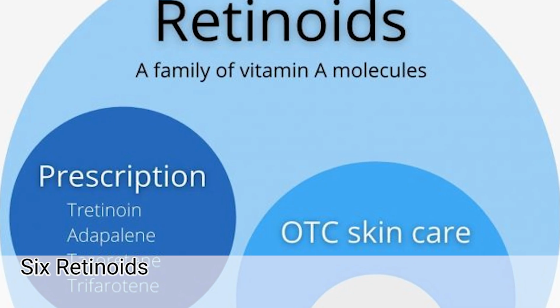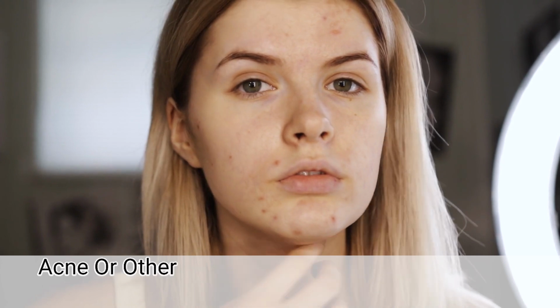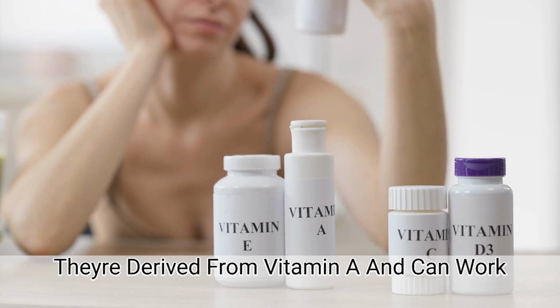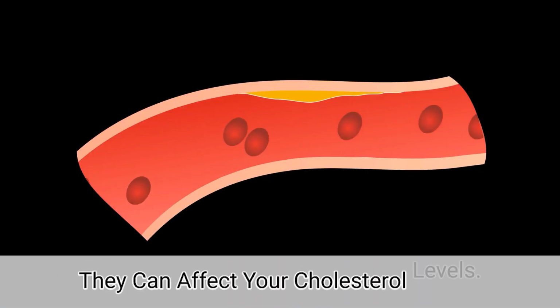6. Retinoids. Let's talk about retinoids. If you've ever dealt with severe acne or other skin issues, you might be familiar with these powerful meds. They're derived from vitamin A and can work wonders for your skin, but just like any other medication, there's a downside. They can affect your cholesterol levels.